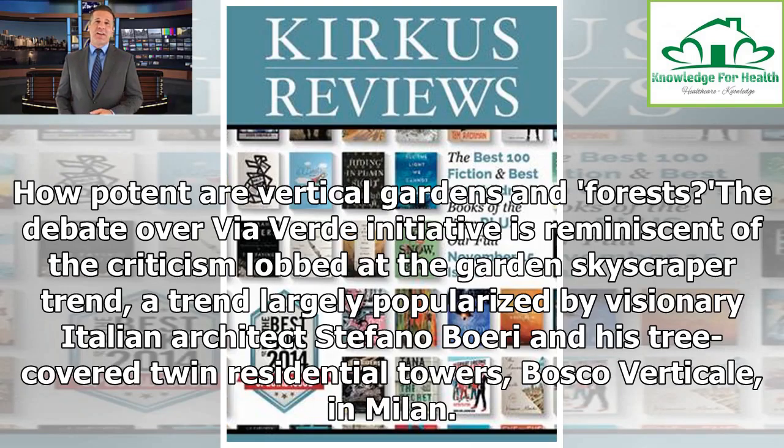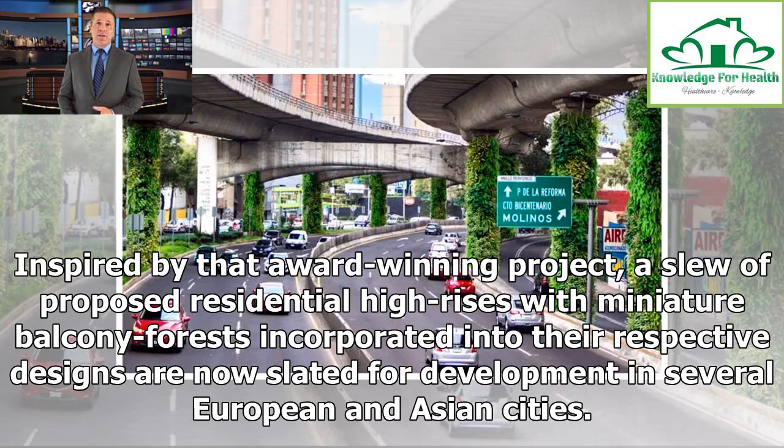How potent are vertical gardens and forests? The debate over the Via Verde initiative is reminiscent of the criticism lobbed at the garden skyscraper trend, a trend largely popularized by visionary Italian architect Stefano Boeri and his tree-covered twin residential towers, Bosco Verticale, in Milan. Inspired by that award-winning project, a slew of proposed residential high-rises with miniature balcony forests incorporated into their respective designs are now slated for development in several European and Asian cities.